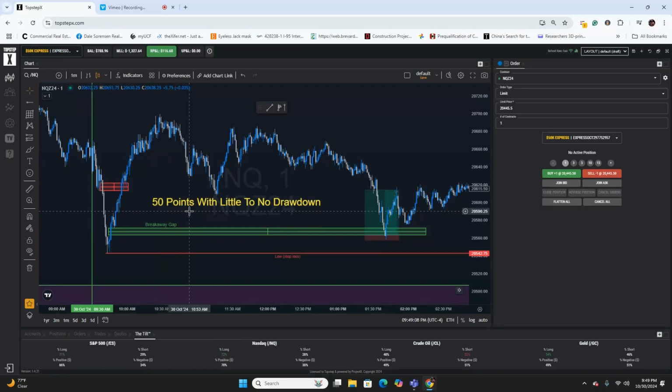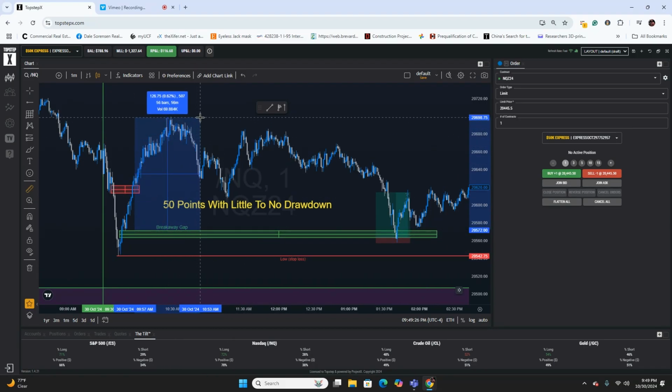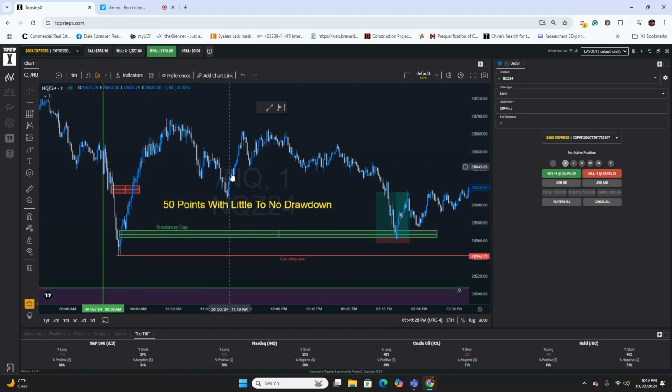I'm gonna show you how to get 50 points with little to no drawdown, even if you miss the initial move or a massive reversal. As you can see here, if I grab the measuring tool from this breakaway gap, it's about a 130 point move to the upside.